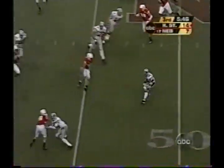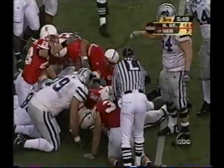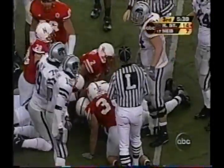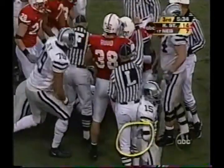Roberson, now he pitches it. And that was their fumble, juggled the ball. Yes, he did. Down, the linesman says down. You can see he's got his foot down. Romero was down. Right there, he's got his foot down and played it.